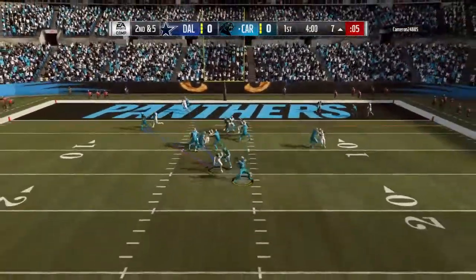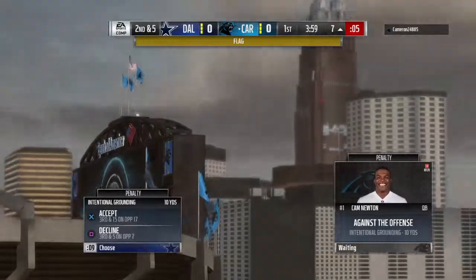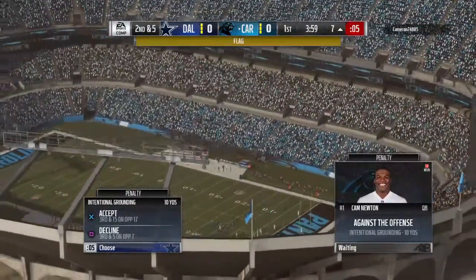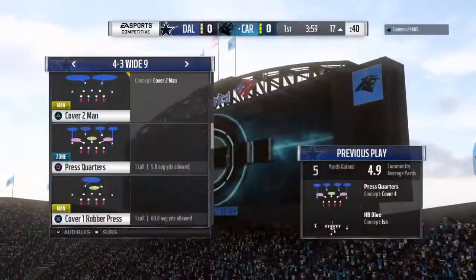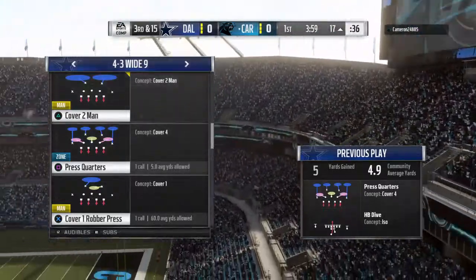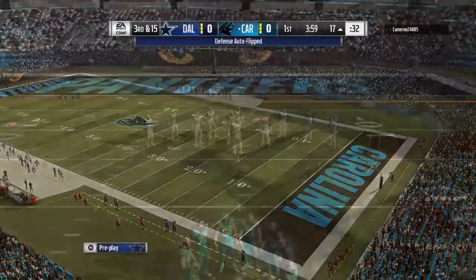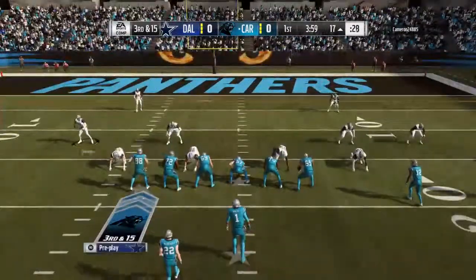Second down, here's Newton. Oh, and a flag comes in as that one falls incomplete. Well, let's see who this is on. Clearly wasn't outside of the tackle box. There's your penalty. And accompanying that penalty, a loss of down. So now it's third and long, because remember, they also lose a down on the grounding call.